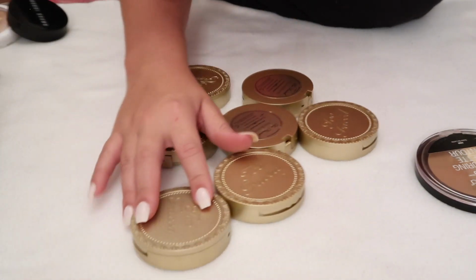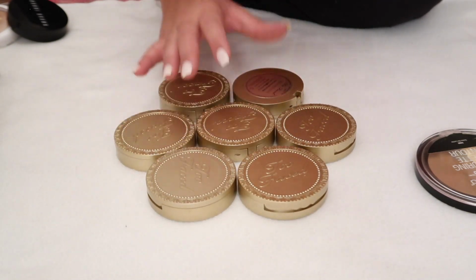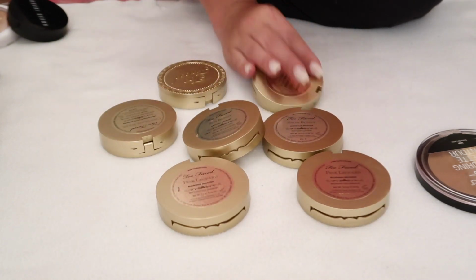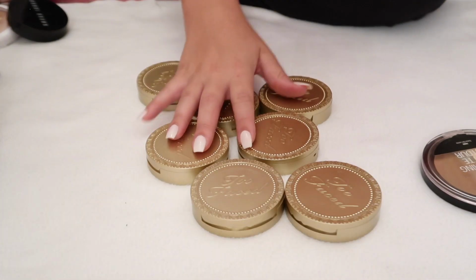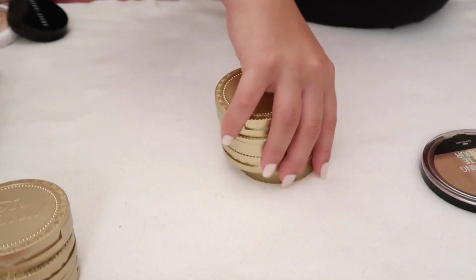And then I have a bunch of these Too Faced products that I got from TJ Maxx. Well, some of them are from TJ Maxx. They redid the packaging, so I'm just gonna look through all these really quick and see if there's any that I can get rid of, and then I'll update you. Okay, so I'm actually gonna keep all of these, which I know is crazy, but that's what I'm gonna do.